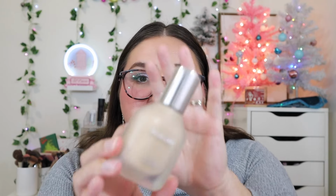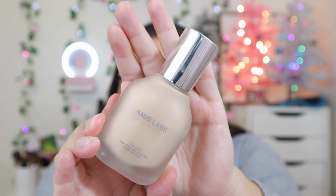Then lastly, another foundation. This has also been a longtime favorite of mine. This is from Haus Labs. This is the Triclone Skin Tech Foundation, and sadly this is the same one that I recommended a few years ago, so I'm sorry if that's gross.